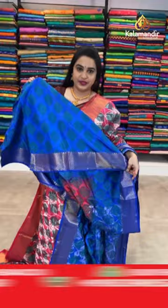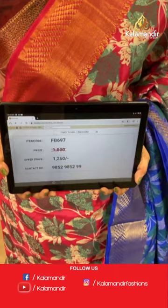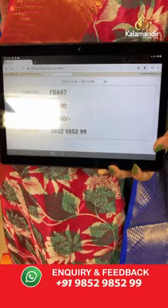So pricing details. Saree code is FB697, actual price 1800 and weaver's price is 1260 rupees. To purchase this saree, take a screenshot and share it on our WhatsApp number, which is 9852-9852-99. And on to the next saree.